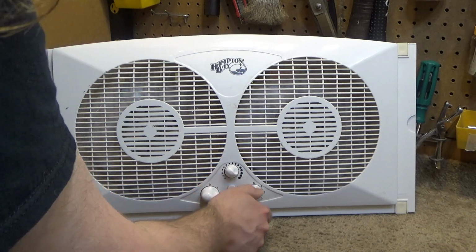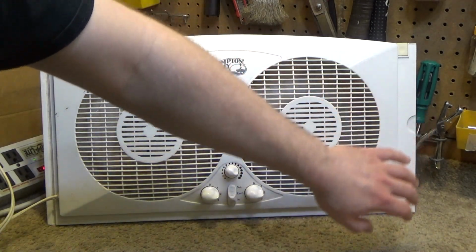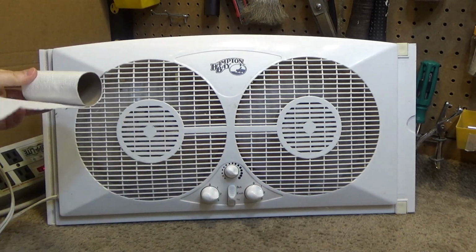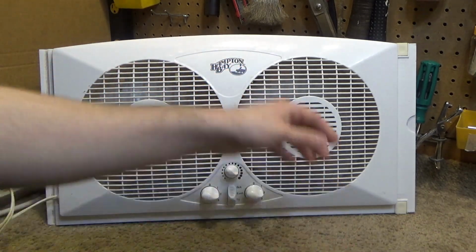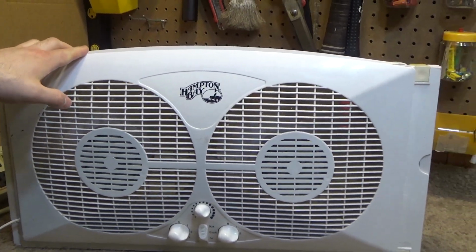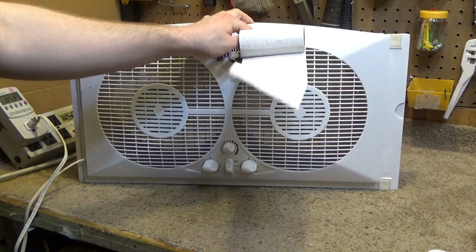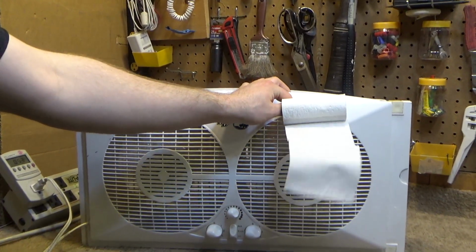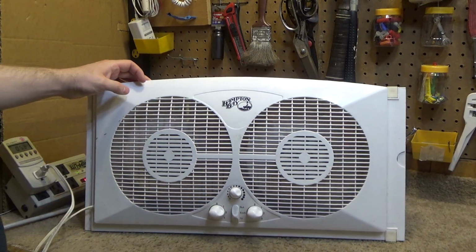Let's go to the 2. Not much change in power draw. That's up to 0.54. 58 watts and a power factor of 0.88. And the airflow is still pretty minimal. It's a little better. The fan is also right up against the pegboard, which is probably not helping anything. It's not terrible. It's down to 0.53 amps.